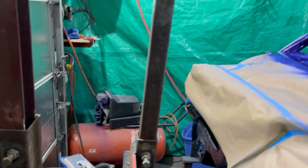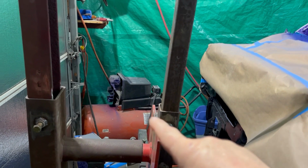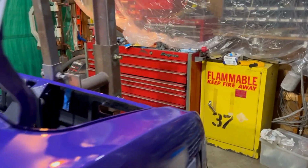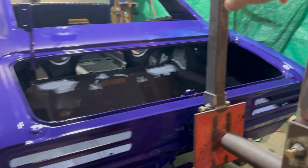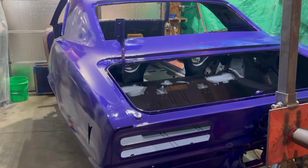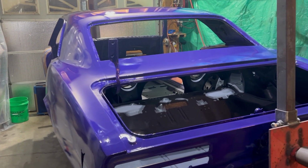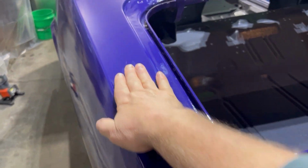And I had another compressor that I borrowed from a buddy, but the hose was on the ground, and we figured that was causing water to get in the primer when we primed this, and we had problems with that. So we eliminated that other compressor and just went with my one bigger one, but it still wasn't nearly enough. So it took Dad a long time, and there's some orange peel to it because of that.